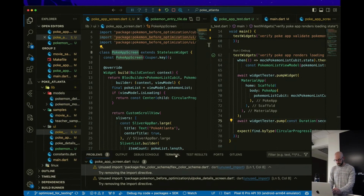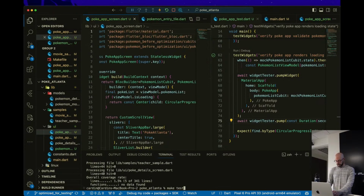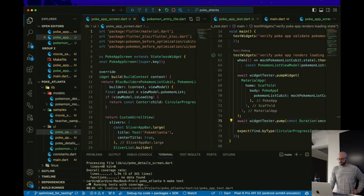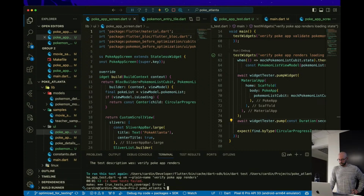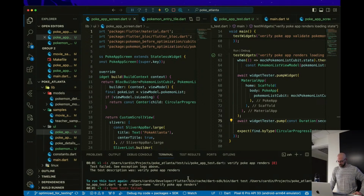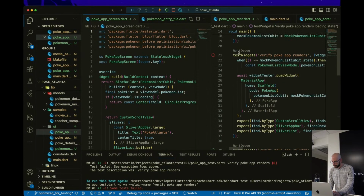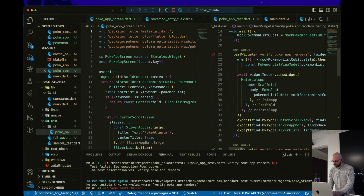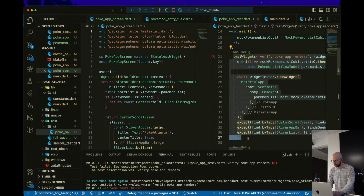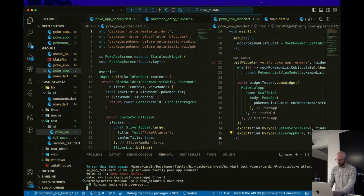We can check now. Let me get rid of all my unused imports. We run our test again. Oh no, we have a test failing now. What's failing now? Verify Poke App renders. What did we change? All right, I added this because it was failing, right? I added that sliver list to show you guys that it would fail, and I forgot to put it back. We're good, it's gone.